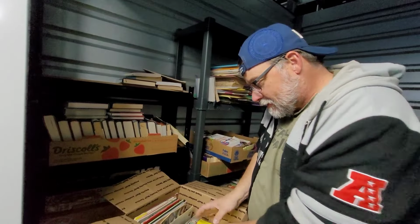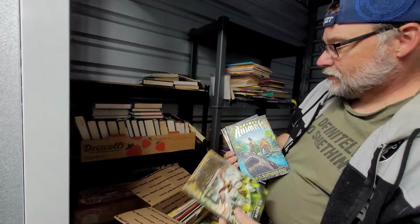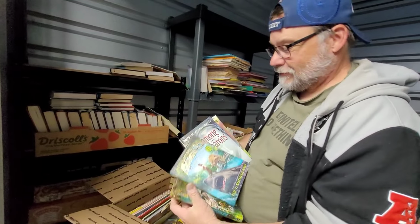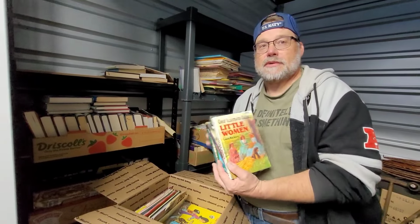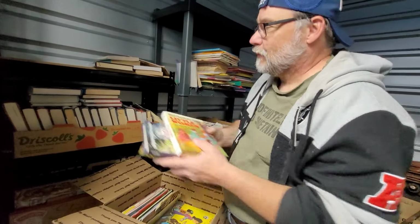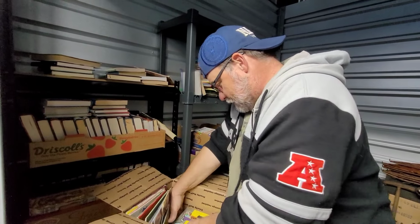All right, what else we got in here? Spirit Animals, The Evertree. Spirit Animals, Against the Tide. Mike, Sharks and Monsters fan, here you go. There's a shark on there. Among the Barrens. Little Women. Great Classics Illustrated. Yes, Little Women. Everybody should have probably read this book or seen the movie or the stories. Okay, what else we got in here? Let's dig this out of here.